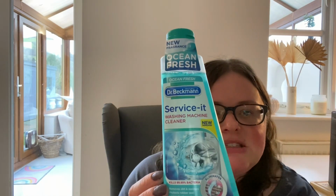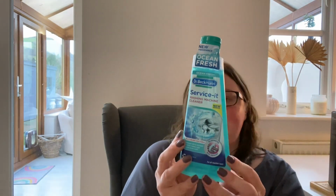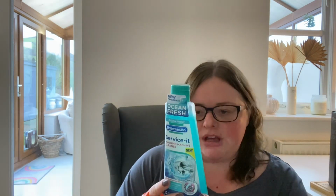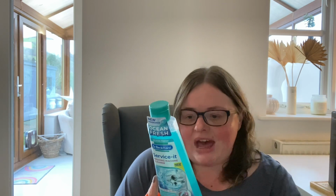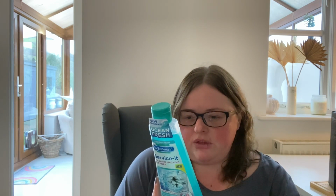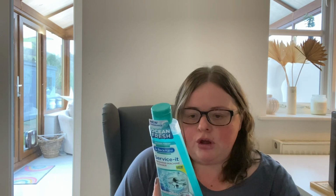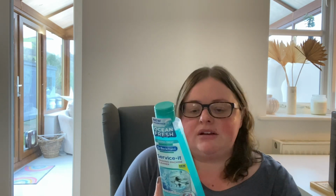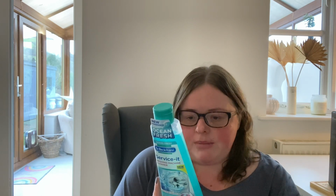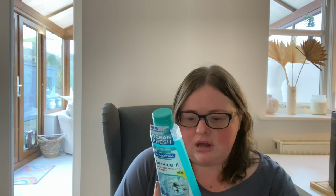Next up is Service It washing machine cleaner. Always try and keep on top of the washing machine, stop it getting to that smelly point. So this just says, for outer cleaning of the washing machine, pour a small amount of the liquid onto a cloth sponge and wipe detergent drawer, window pane and rubber seal. For the disinfection of the inner parts of the washing machine, pour the remaining contents of the bottle and wash at a normal cycle.